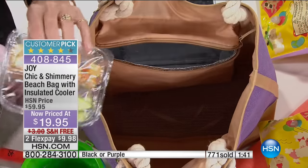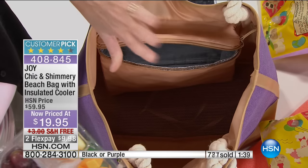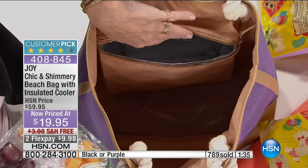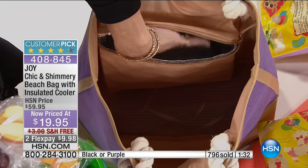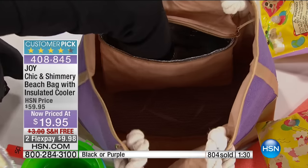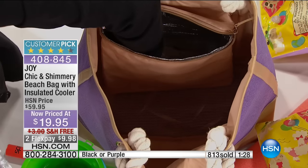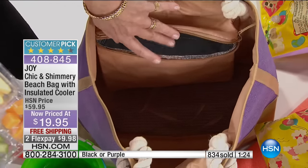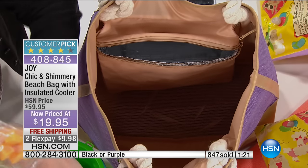So think about just the practicality of having something that's going to allow you to carry your food, carry your medicine, carry your electronics, carry your makeup, keep it cold or keep it hot, whatever you like, in this insulated cooler, which is all the way down to the bottom of the bag. It's 9 inches deep and 5.5 to 6 inches wide. You've got all that space for what you saw, that great big salad and those great big grapes.